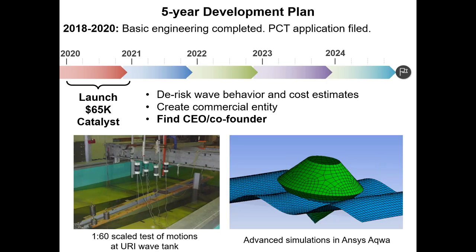So our five-year development plan: we are very grateful for Catalyst support, which is supporting our first year here, 2020. Over the past 2 years, our basic engineering is completed and we've filed for our patent application. As part of this Catalyst phase, we want to de-risk our wave behavior and cost estimates, create a commercial entity. And something I want to highlight here is we are currently looking for a business-oriented CEO and co-founder. I'll highlight that on the next slide.